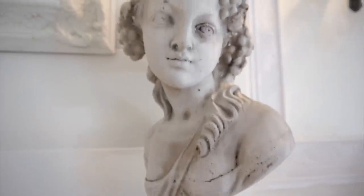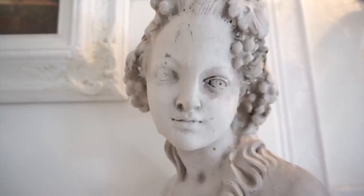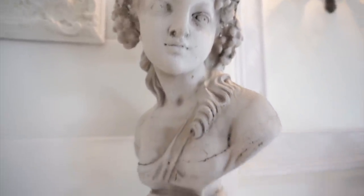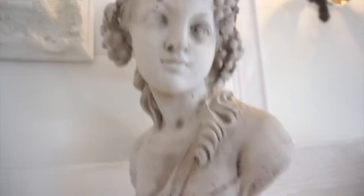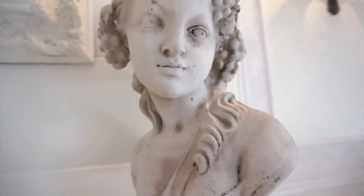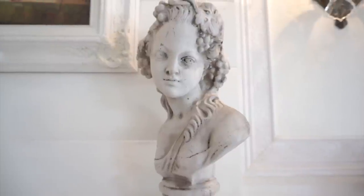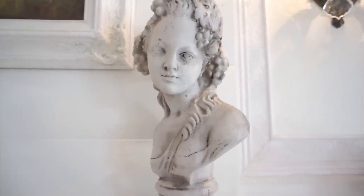Okay, so the more I look at this girl, I feel like she looks kind of creepy. So I thought I would paint her white. I thought maybe with all the darkness around her eyes, it's kind of making her look a little strange. So let's just go ahead and give her a really good coat of peachy cream white paint.